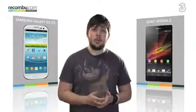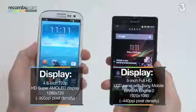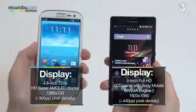Both phones support 4G and include NFC chips too. The Galaxy S3 has a 4.7-inch 1280 by 720 HD Super AMOLED display, and the Xperia Z brings a mammoth 5-inch Full HD, that's 1920 by 1080, panel to the table.